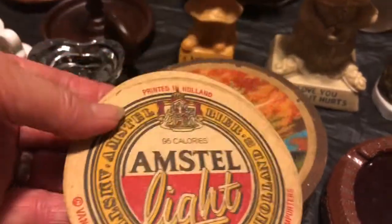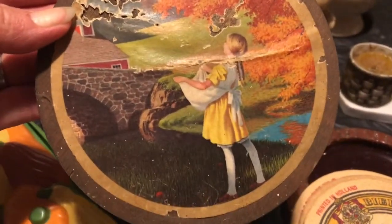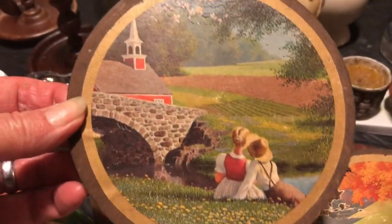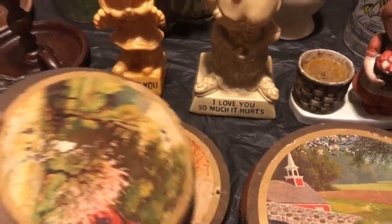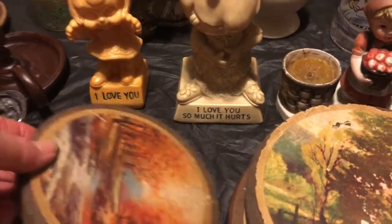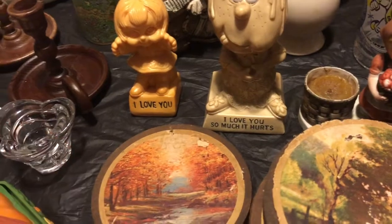These are just some old beer coasters that I found. Now, these are probably just junk, but they interested me so much with the patterns that they had on there and the seasons. I just thought they were beautiful, and I do love that old country look. And to me, that's what these have, that old country farmhouse feel. I get a warm, cozy feel when I see things like this. Maybe it takes me back to my childhood. I'm not sure, but I love it.